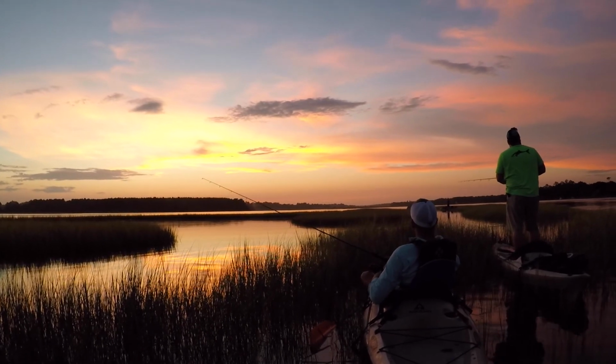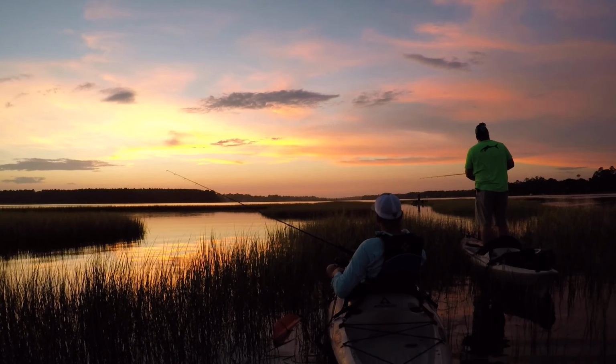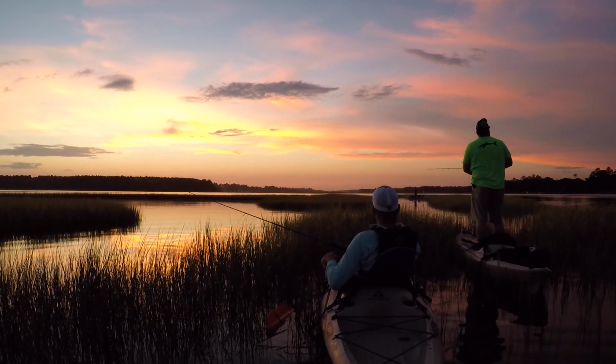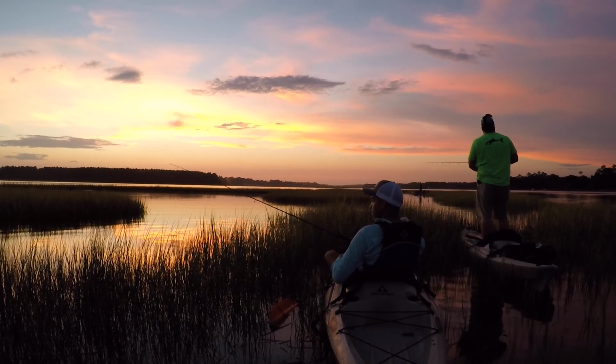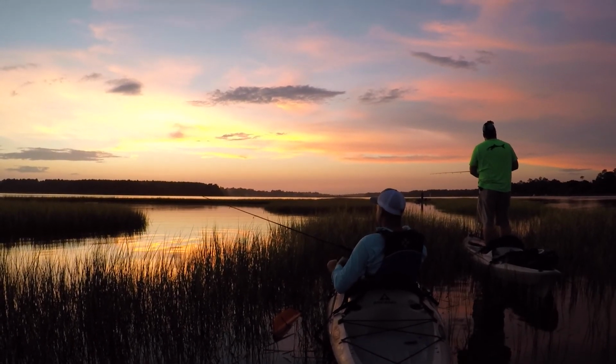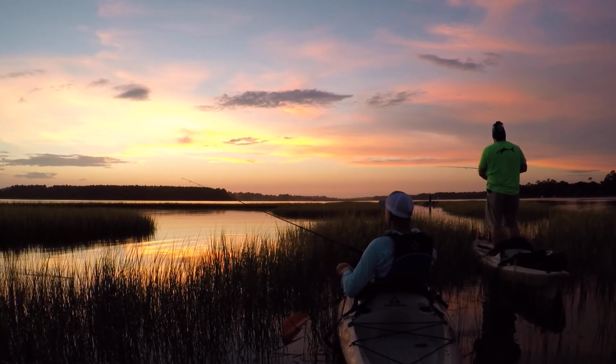Well, our day on the kayaks didn't turn out as well as we wanted it to, but hey, that's why they call it fishing. Y'all know the deal. I do feel like we're figuring some things out with this weather. I've got several friends that are catching fish, and honestly, they kind of went back to what they normally do in the winter, which is what we should have done.